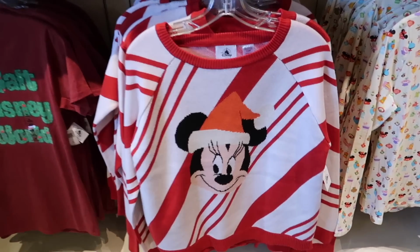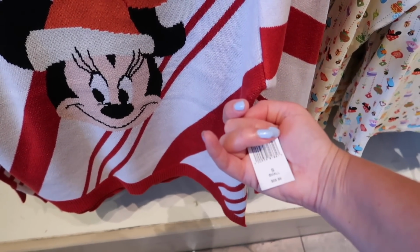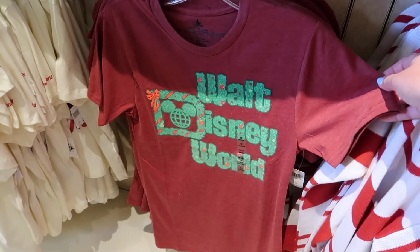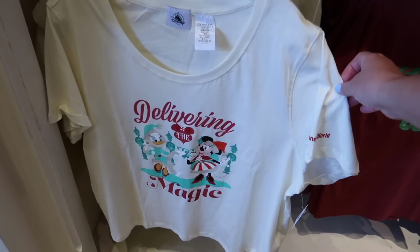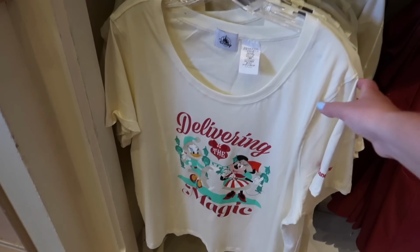I love this peppermint mini sweater. This is so pretty, $70 for that. I love this simple Walt Disney World holiday design shirt, $39.99. And this is really pretty too, delivering the magic with the ladies, Minnie Mouse and Daisy Duck. It's a softer material.